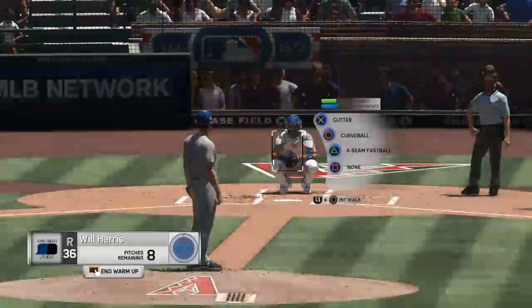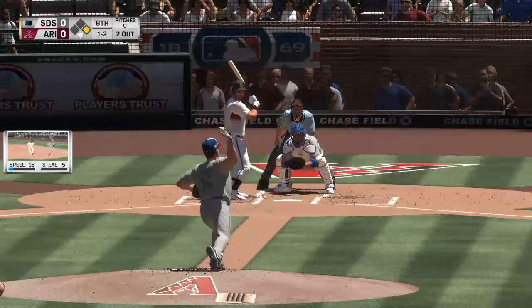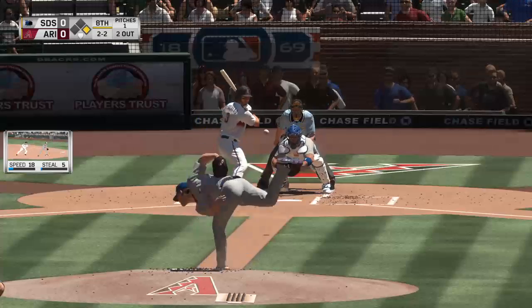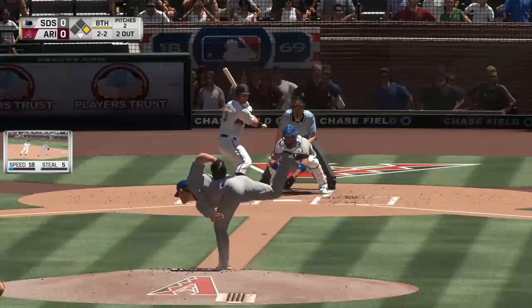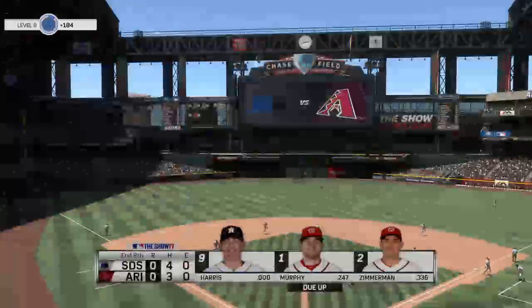Will Harris takes over here with the runner at first and 2 gone in the inning. 2 out with the possible go-ahead run at first. A little low. It's 2-2. And he'll stay alive here, but just barely, as this ball's chopped foul at the plate, and the count holds at 2-2. And a curveball swung on and missed, and a great call there as the inning is over.